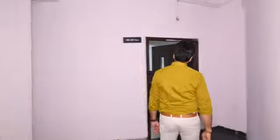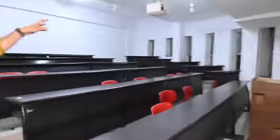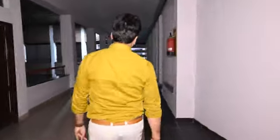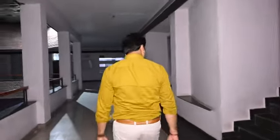Next, we are going towards the second or third classroom on the fourth floor. This is dedicated for the BBA third year students. This is another auditorium shaped classroom for the third year students. You can see the projector and boards, audio video aids for the students. Next, we are moving towards another classroom. This is the corridor, and we are moving towards another classroom.